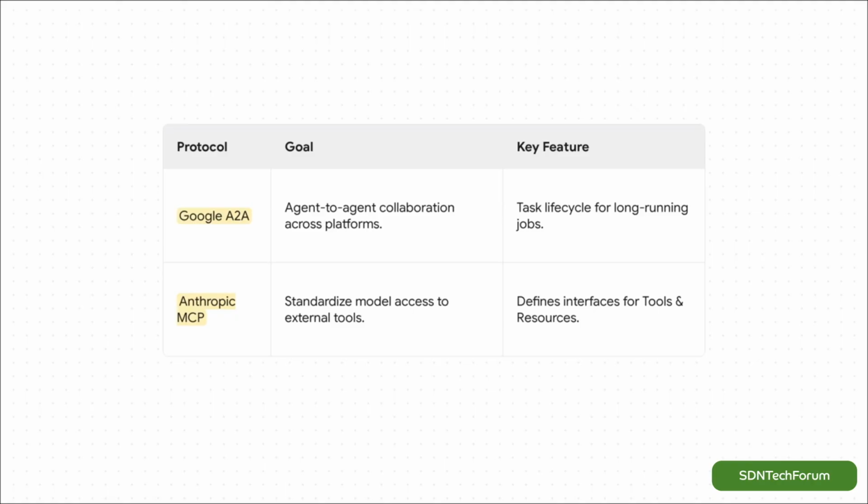You've got big players creating these standards right now. For instance, Google's A2A protocol is all about helping agents work together on really long, complicated tasks. Meanwhile, Anthropic's MCP protocol is focused on standardizing how agents access tools and data from the outside world. Both are crucial for building that open, collaborative ecosystem.